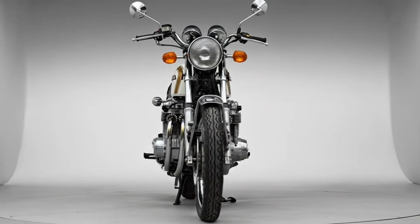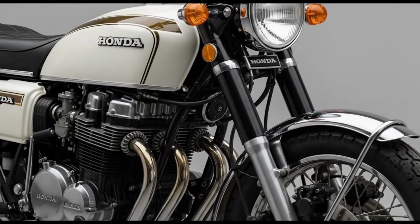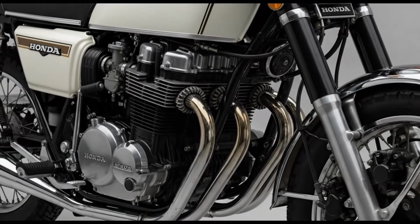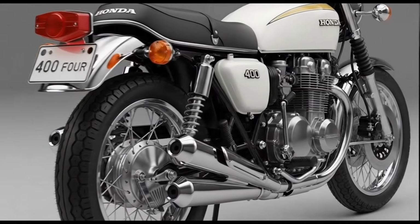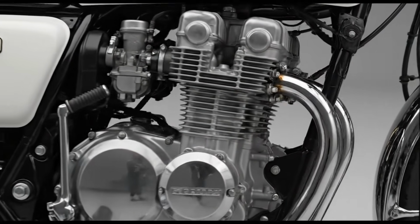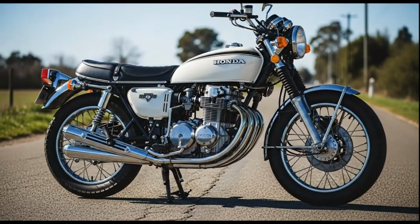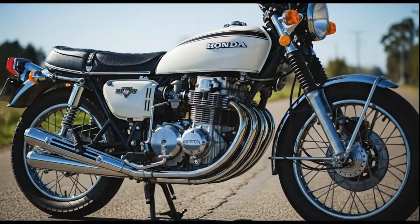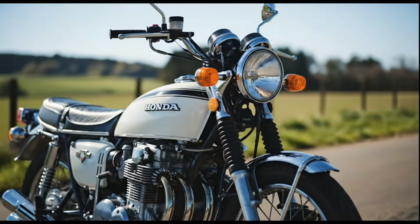This balance of charm and practicality makes the CB400 Four not just a weekend toy but a legitimate all-around motorcycle capable of handling the demands of commuting, touring, and spirited riding. When it comes to the riding experience, the new CB400 Four shines in ways that are immediately noticeable. The engine's smoothness at low speeds makes city riding effortless, while the sharp throttle response and well-spaced gearing give riders access to strong acceleration whenever needed.